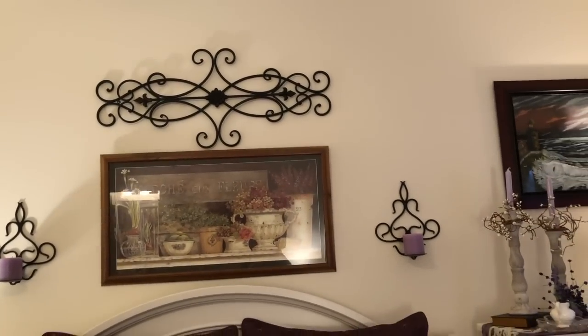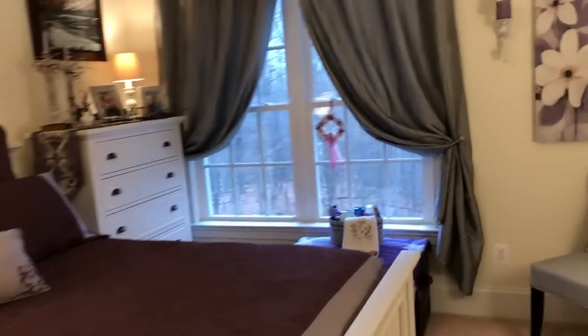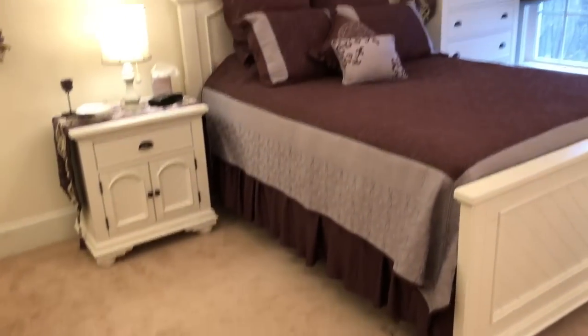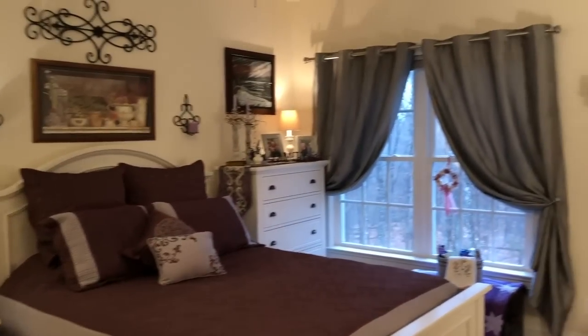So, but anyway, I'm super happy. I always say that with how all of this worked out. I'm not extremely happy with the carpeting, but it doesn't look bad. It's in good shape. It just doesn't stay tight.